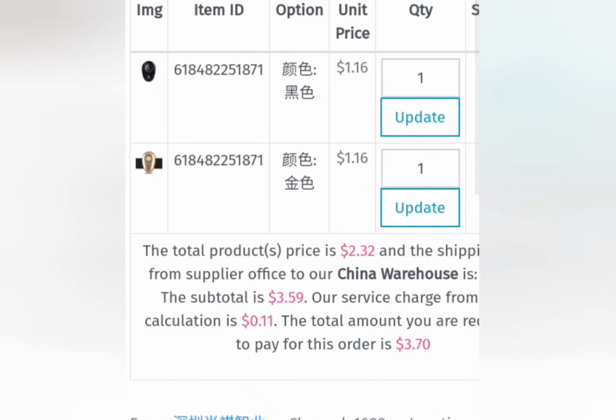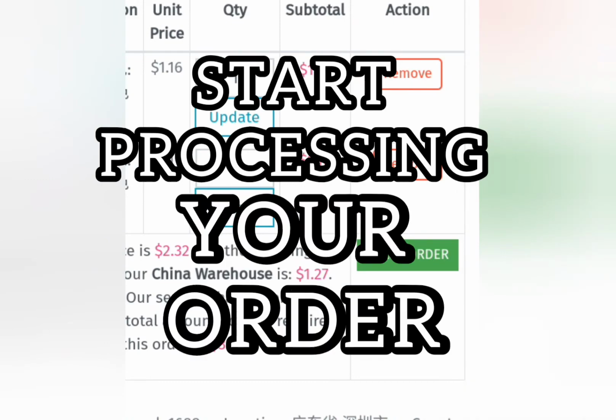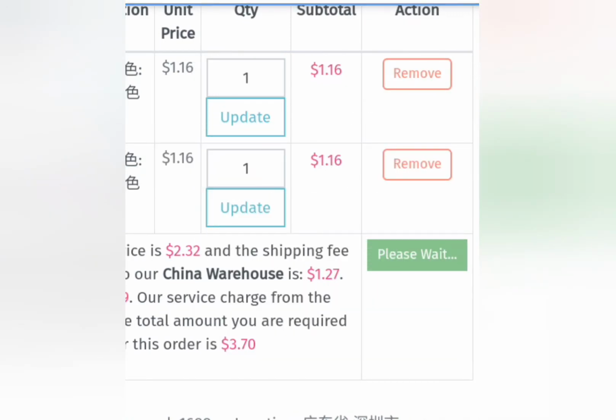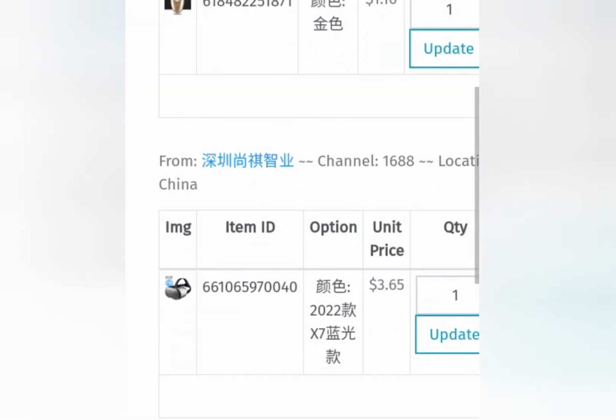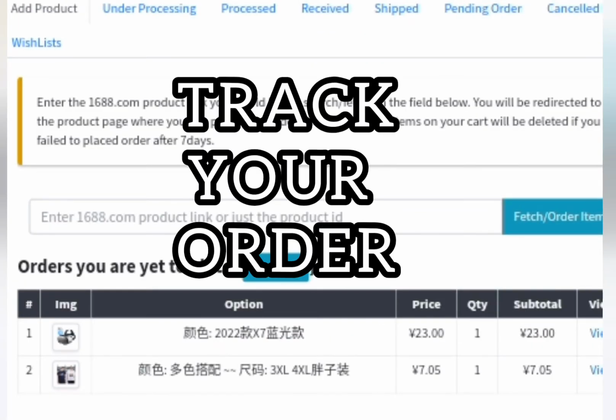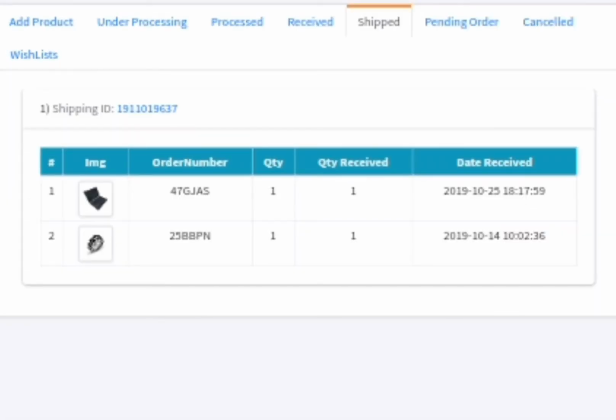Now, upon successfully choosing a plan, chrisvicmall agents will start processing your order by contacting the suppliers and will be updating you throughout the process. You can also be checking your dashboard from time to time in order to know where and how far your items have reached. When the goods are in, they will contact you to let you know. You can also confirm from the dashboard.